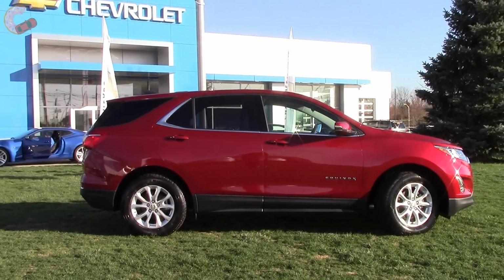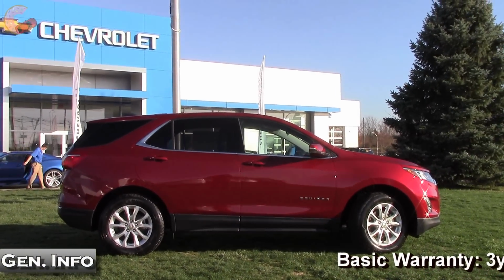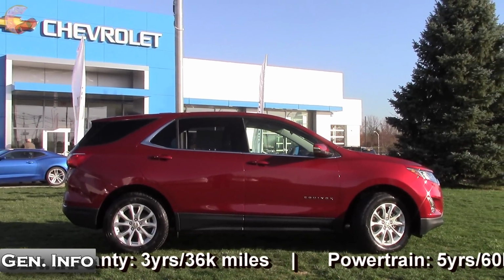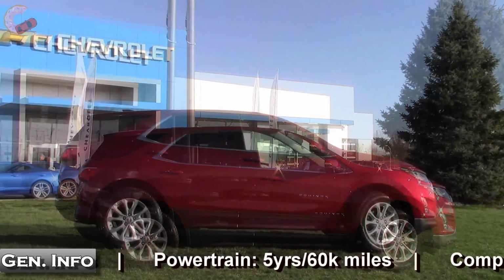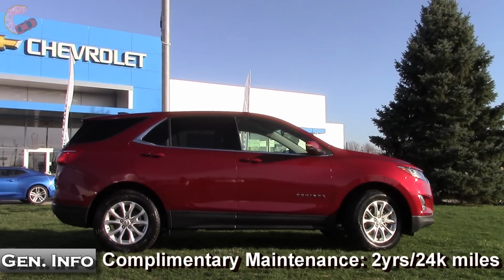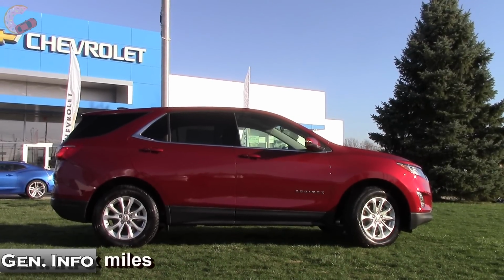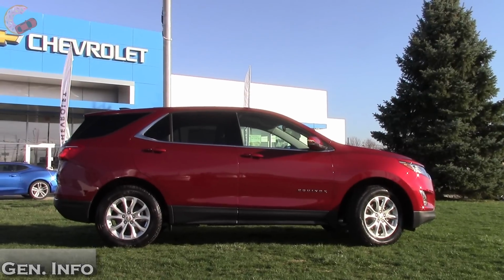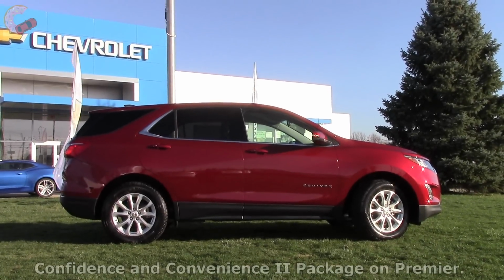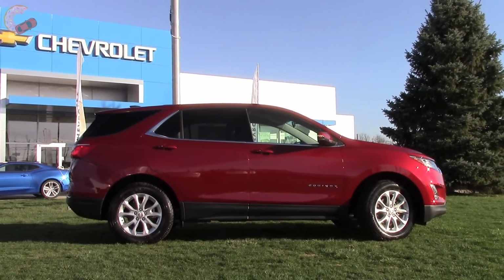The overall length of the new Equinox is 183.1 inches. That puts it at the upper end of the class, almost identical to the RAV4, but larger than the new CR-V or Ford Escape. The Insurance Institute for Highway Safety hasn't rated the new Equinox yet, since it's the earliest 2018 model to make it to dealers. That said, it now offers many active safety technologies that were not present on the outgoing model, like auto high beam headlights, lane keep assist, and forward collision alert with automatic braking.